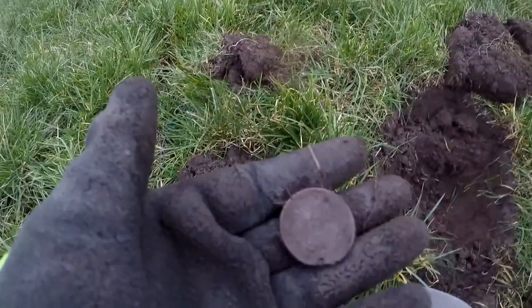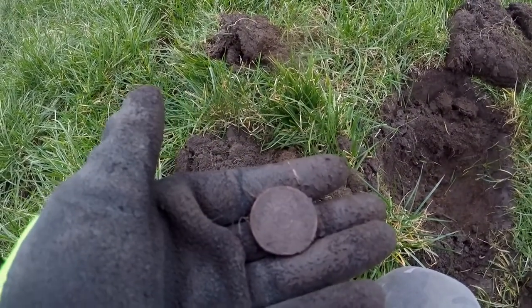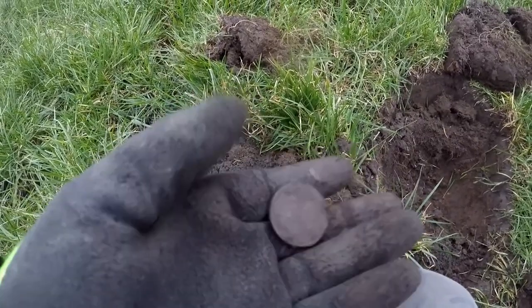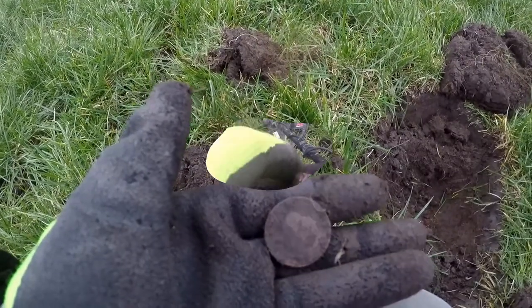Believe it or not, that's £2. That's a £2 coin. So I'm £2 up. Well, actually £2.20 today, so far. £2 coin, that. Well, we can spend that when we clean it up.